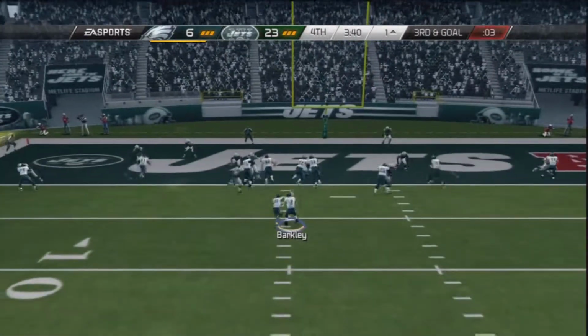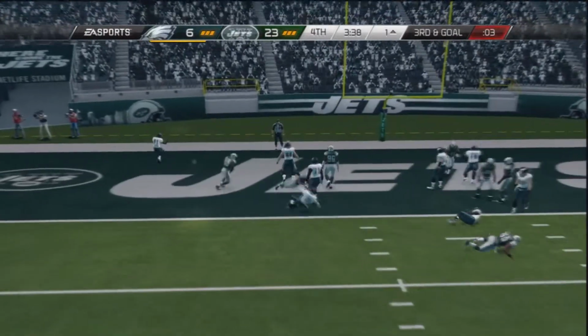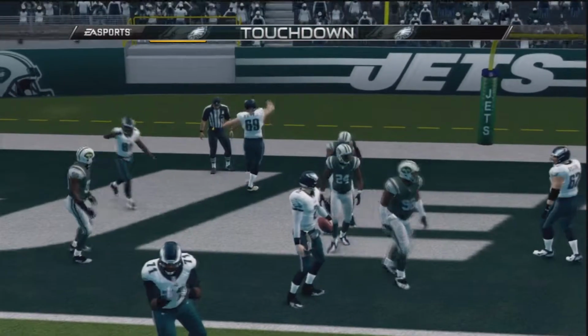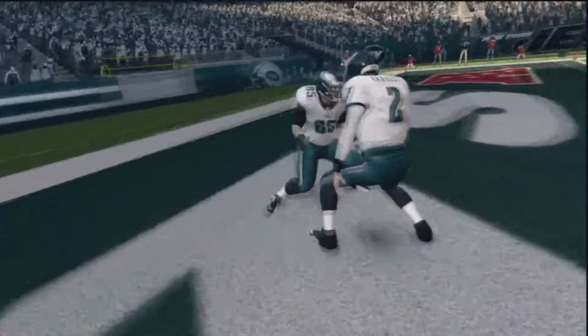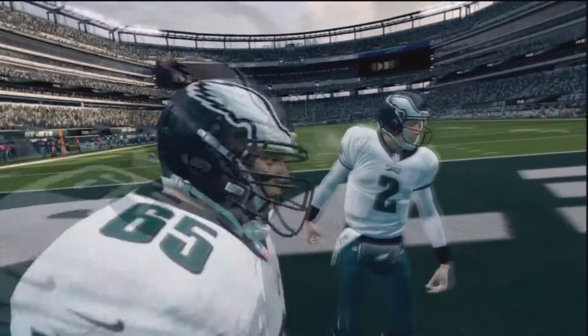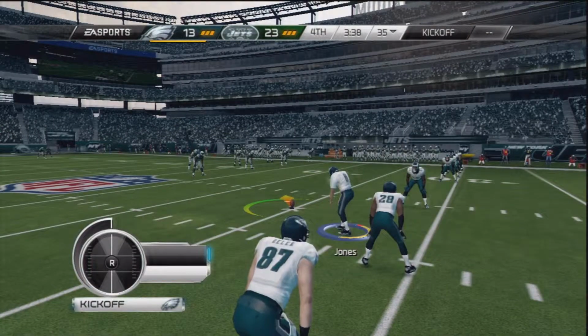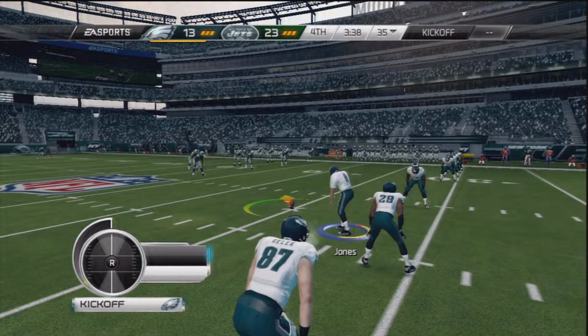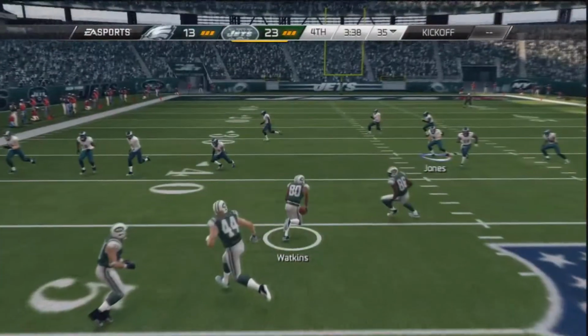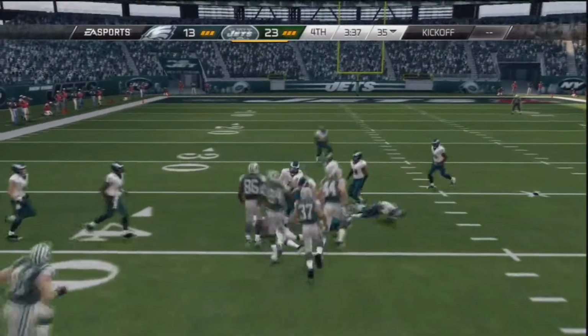3 minutes, 40 seconds now, 3rd and goal. And Matt Barkley's going to run into the end zone. He is hit hard, but he does get into the end zone. Now the Eagles only have a 10-point deficit on the day. So we will see now if they can get this onside kick as Donnie Jones comes out to attempt it. 13-23, the Eagles with the onside kick, and it is recovered by Sammy Watkins and the New York Jets.